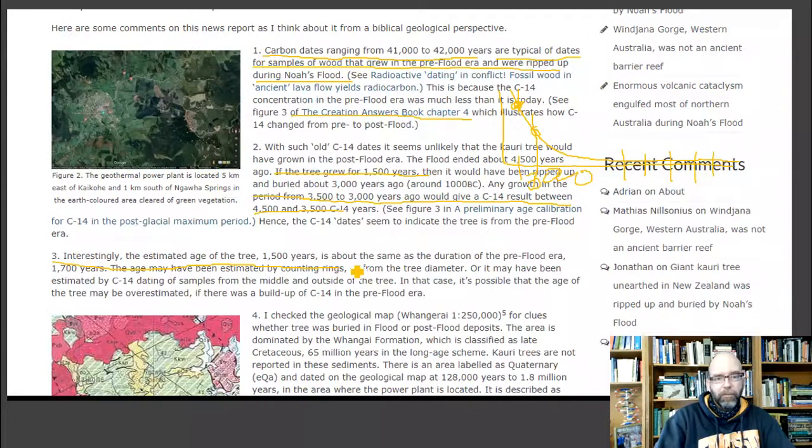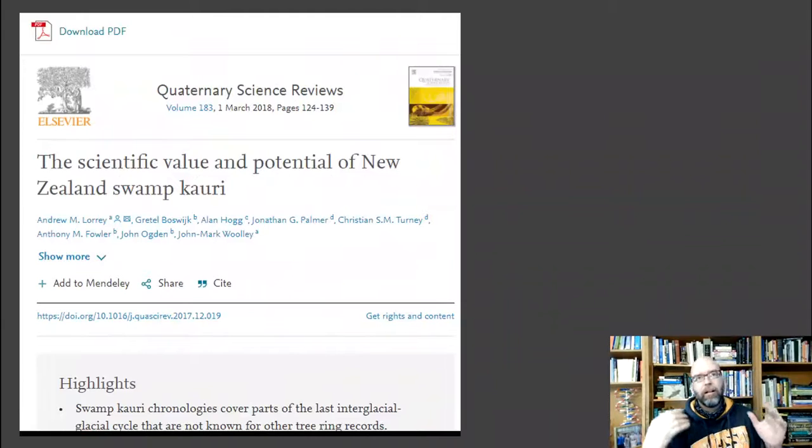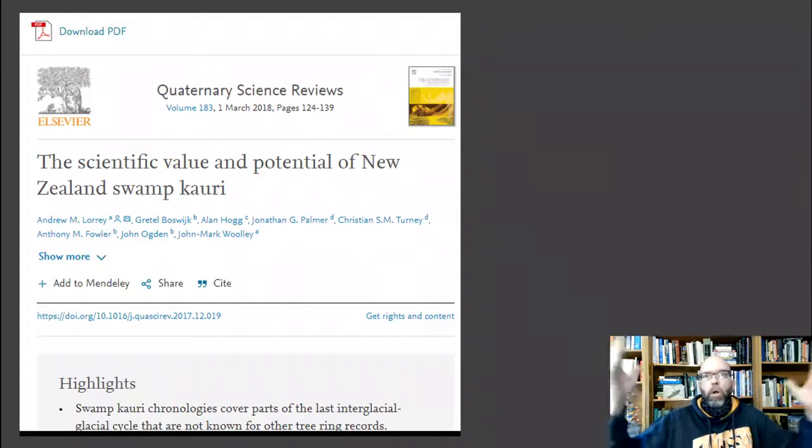One of the biggest problems is that the sediments that this tree is found in are, in all other young Earth models of the flood, post-flood sediments. They're things that happened after the flood. They're very, very young sediments. And so it appears that this tree lived and died in a time that other young Earth creationists are saying is a time which occurred after the flood. But there's 1,500 years involved.